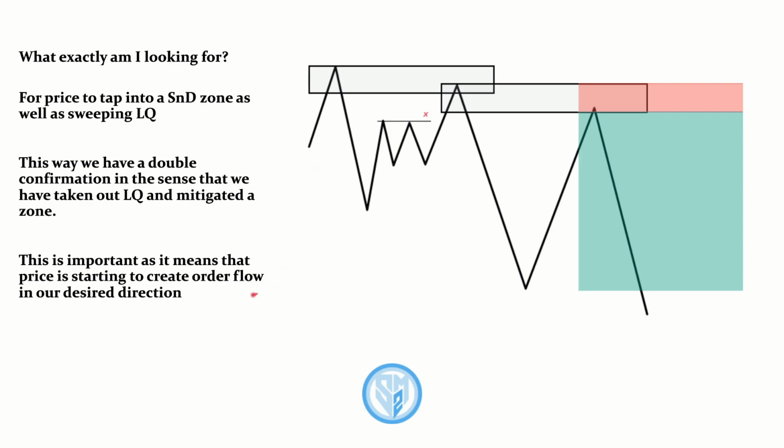So what do I mean by order flow? What I mean by order flow is order flow in a certain direction, so whether it's bullish or bearish. In this example, bearish order flow is when price is consecutively breaking structure and mitigating supply zones, if we're talking about bearish order flow. So seeing this scenario play out is going to tell me that we are about to get into a chain of order flow, and in particular over here we're about to get into a chain of bearish order flow.